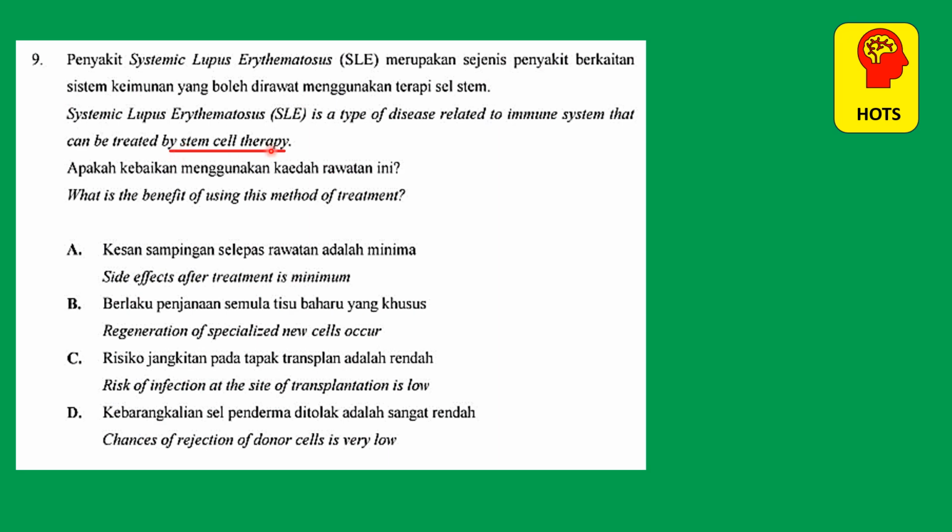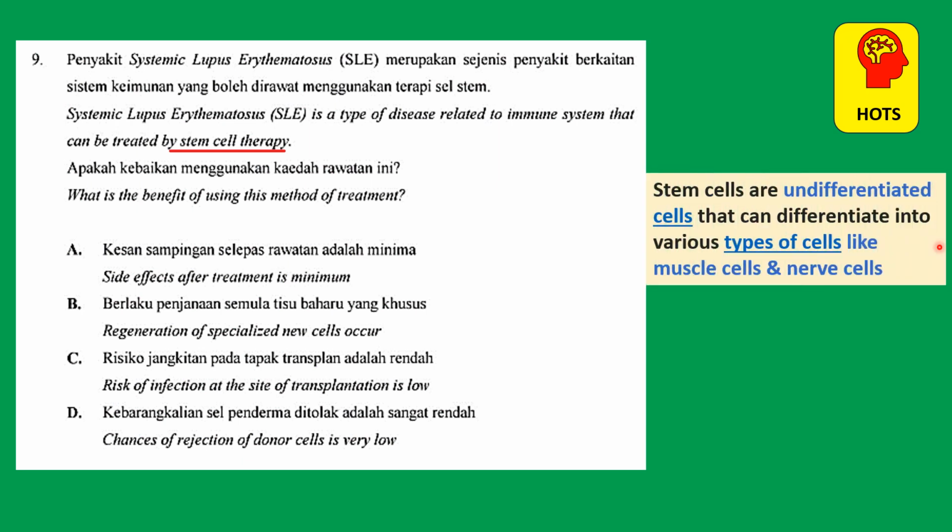Question 9. Systemic lupus erythematosus, SLE, is a type of disease related to the immune system that can be treated by stem cell therapy. What is the benefit of using this method of treatment? So we have to understand what stem cells are and what stem cell therapy is. We have studied this in chapter 6 on cell division in the Form 4 syllabus. Stem cells are undifferentiated cells that can then differentiate into various types of cells like muscle cells and nerve cells. So they can be used to produce new specialized cells for patients who have a lack of these specialized cells, to replace the cells that are damaged or abnormal.